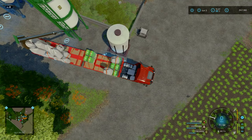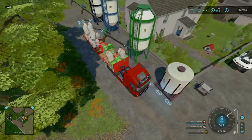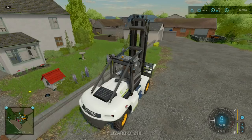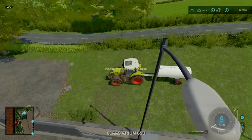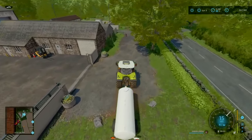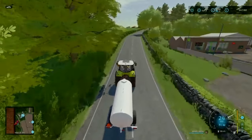Alright, so the herbicide ain't going in. Have to deal with that in a sec, so let's go to 650. Got it over here just in case we needed it. Yeah, you know what? Let's go and get this diesel unloaded. We'll get this unloaded and not have to suffer at bloody 23 FPS. Still, this is a smooth, nice and crisp 60 FPS.